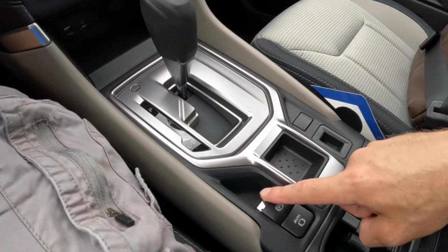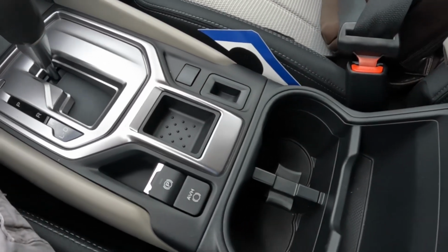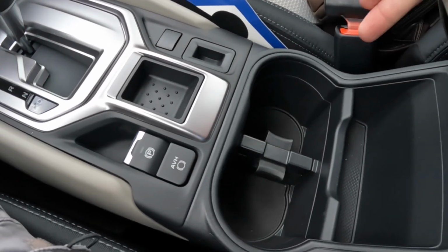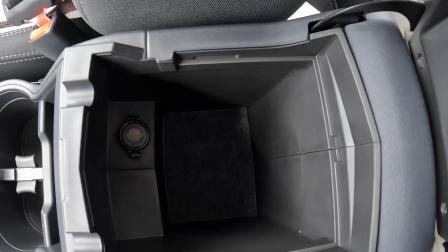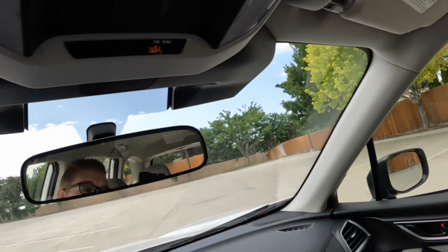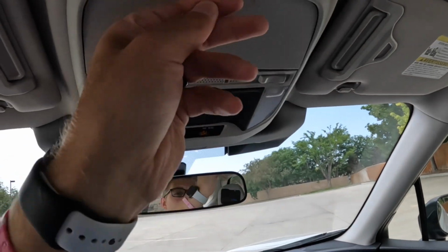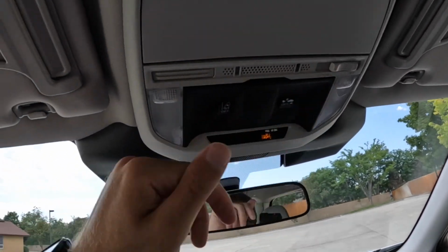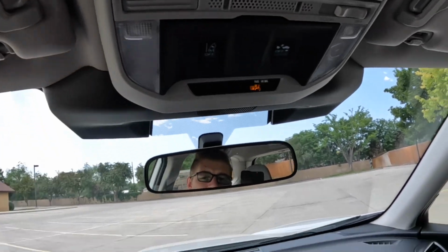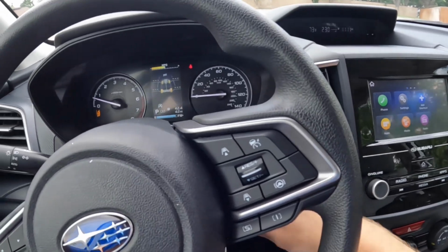Otherwise, you have electronic parking brake, auto vehicle hold, a few blank spots where you'd have fancier features on another trim level, cup holders, CD player if you had a CD player, and then a 12 volt in the pretty average size center console. Up top, you just have some more safety features you can turn off if you so desire. You have your sunglass holder up top. You have some safety features you can turn on and off, your light switch, and then some LED lighting. Otherwise, we're gonna hop in the back, turn it off, and see what else it has to offer.